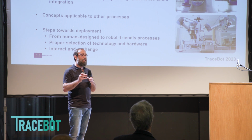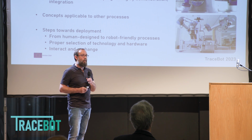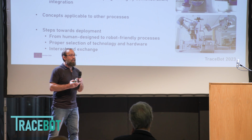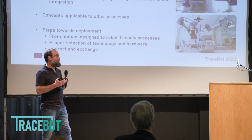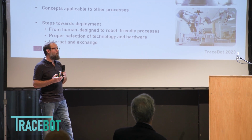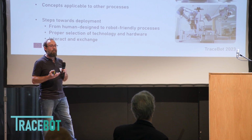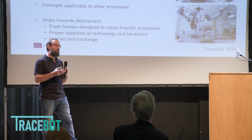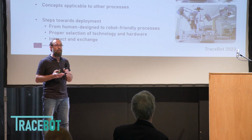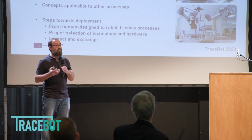We do believe that the different concepts we are gathering in this project could be applied to many other applications in the pharmaceutical domain, so we think it's worth doing all this activity. But of course, as I said, what we are developing is a demonstrator that illustrates the feasibility and the potential. There are still significant steps to handle before being able to deploy such a system. One direction that is important to look at is how to find a good trade-off between a human design process, like is nowadays the sterility testing that I illustrated at the very beginning, and a robot-friendly process.